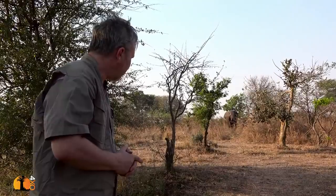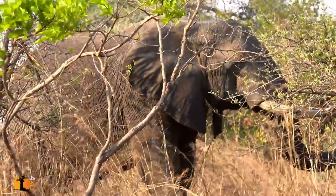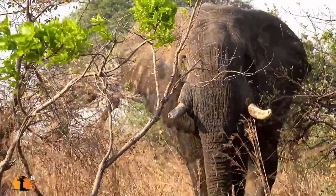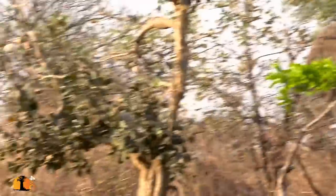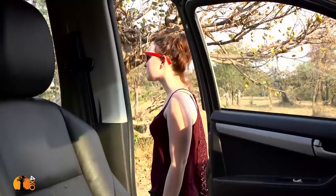He's eating. And if he comes over here, we will go over there. But right now, he looks quite happy with things. Okay, fella. What's on your mind? Into that side of the car. You should get into the other side. Walk around the front. The important thing here is to let the elephant know that we are not a threat. And we do that by backing away.